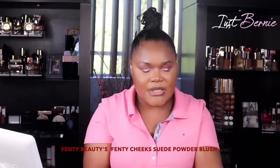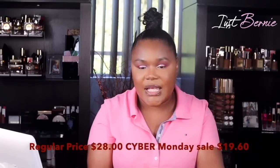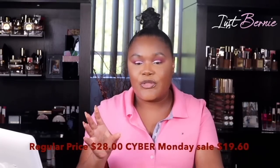This is Fenty Beauty's Fenty Cheeks Suede Powder Blush. The retail regular price is $28. The time of this video is going to be perfect for Fenty's 30% off sale site-wide. These are described as blushes that look bold, feel silky, rich blendable shades that pop on all tones, long wear, high performance. There's a matte formula, and the shade that I have is in the matte formula, and then there's a shimmer formula. This is the shade that I have here.